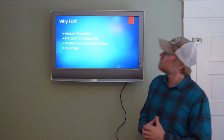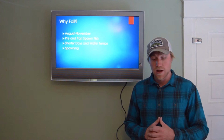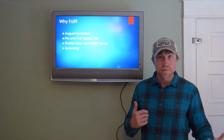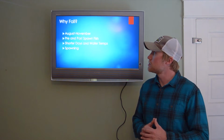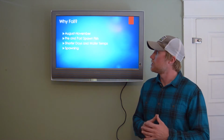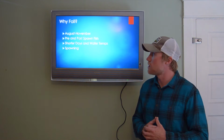So in the fall, this is what we expect and why we start to see those bigger fish. You have shorter days, and the water temperatures are going to start to cool. Most of our tailwaters and other rivers around the state are going to be in the mid-60s to high 50s through the summer months. Come fall, as those days get shorter and leaves start to change color, that water temperature is going to consistently drop. The sun's just not going to get into the water quite as much.